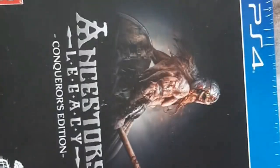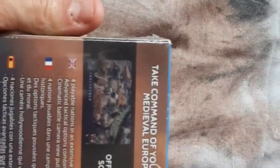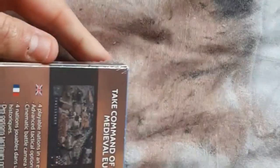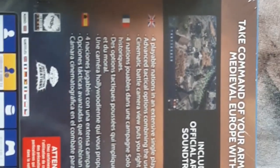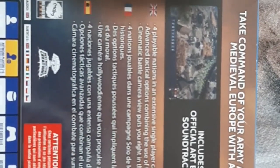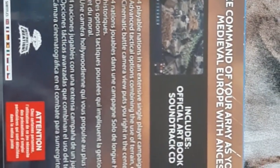And last, we have the Ancestors Legacy Conquerors Edition for PlayStation 4. Take command of your medieval army as you storm through medieval Europe with Ancestors Legacy. 4 playable nations in extensive single-player campaign inspired by historical events. Advanced tactical options combining use of terrain, experience, and morale. And cinematic battle camera view put you right in the center of the action.